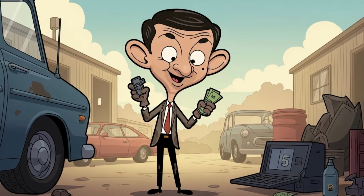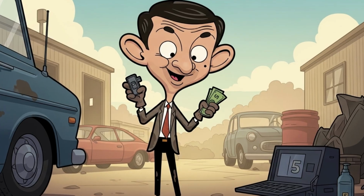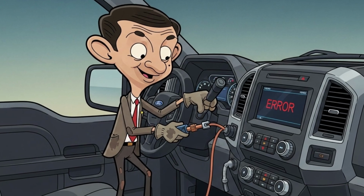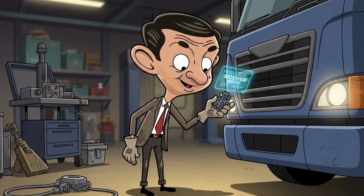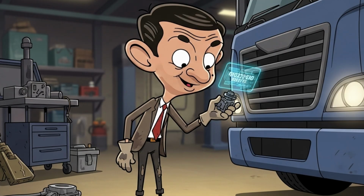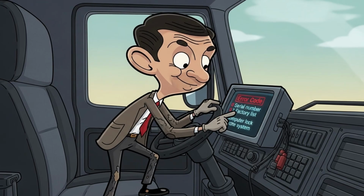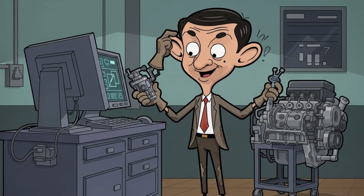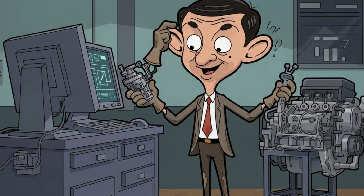In the old days, if a window switch broke, you went to a junkyard, paid $5 and plugged in a new one. It was simple copper and plastic. Today, if you plug a new switch into a modern Ford or Chevy, it will not work. The truck will reject it. Why? Because the manufacturers have put a digital serial number inside the switch. When you install the part, the main computer scans it. If that number does not match the factory list, the computer locks the system. The part is perfectly fine, the mechanics are fine, but the computer refuses to let it work.